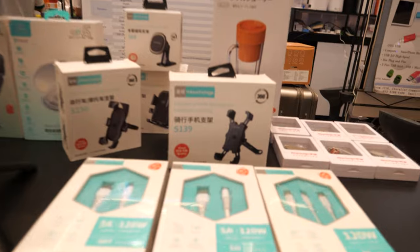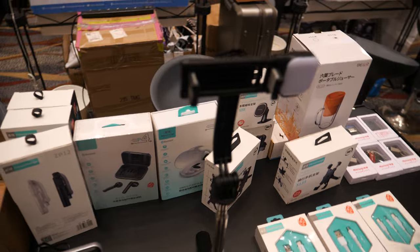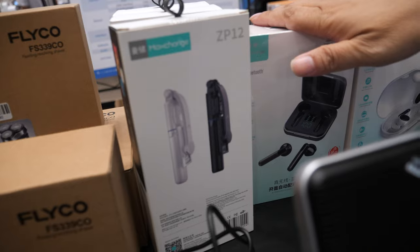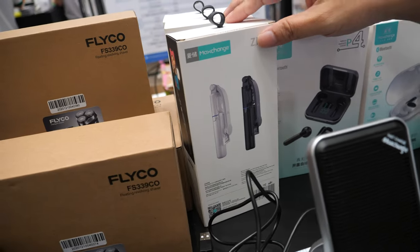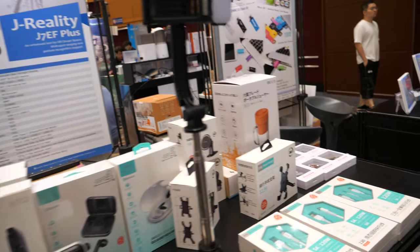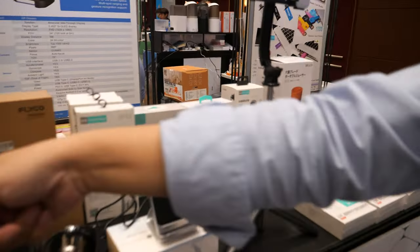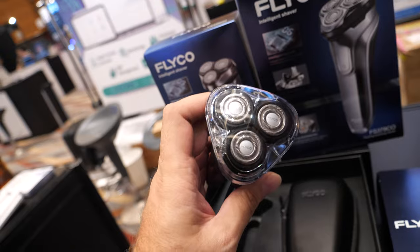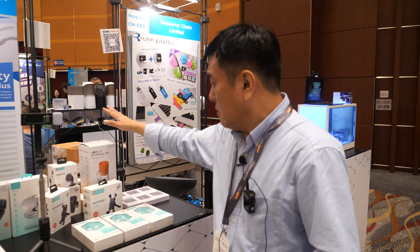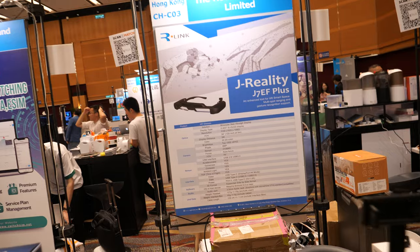You have a phone holder for the car. This is a mobile phone accessory, like a selfie stick, and some smart appliances. This is a Bluetooth headset. Is it your brand? It's a partner brand. And the coffee cup heater is a home appliance. You have a shaver, also another partner brand, OEM. And behind, it says G.